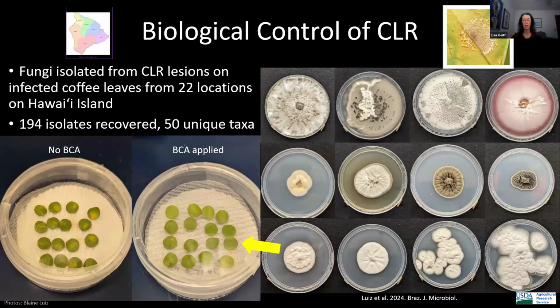Okay, I'm going to go really quickly. I know that was a lot. But like I say, my other favorite project, we're looking for biological control of coffee leaf rust. In our case, they're fungi attacking fungi out in the field. It shows a little picture in the top right. Those are the spores of Hemileia, and you see this white fungus attacking these spores. Well, we did a huge survey for the first time ever in Hawaii.